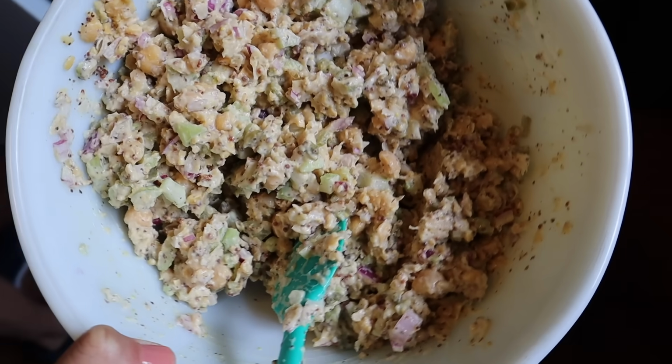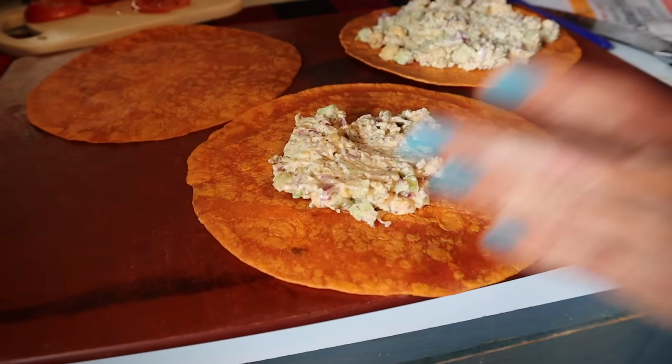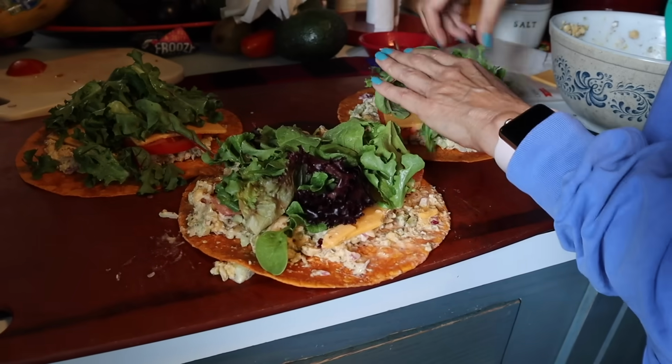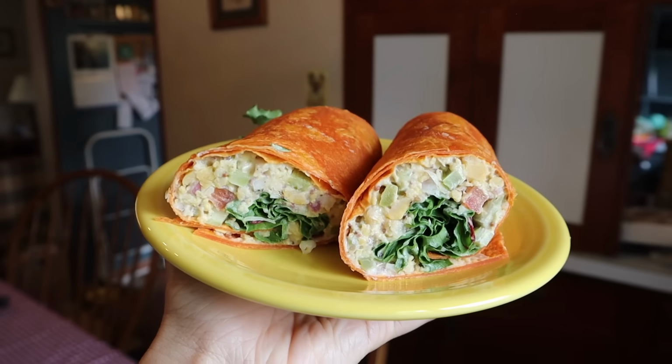And then you just mix all that together until it is nice and uniform. And you can put this in a sandwich, you can put this in a salad. We put it in a wrap here. So we have these wraps. I don't know where they're from, but they're a little spicy. They're pretty good. And then we added vegan cheese, tomatoes, and some greens. Wrap that up tightly, cut it in half, and you have this beautiful chickpea salad wrap.